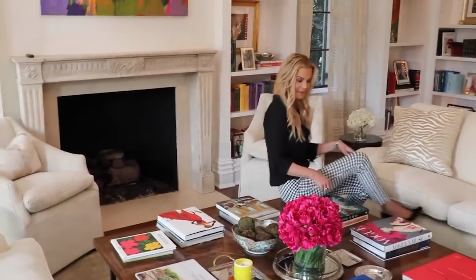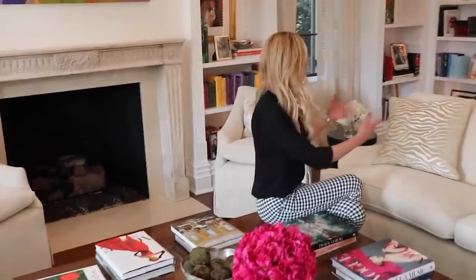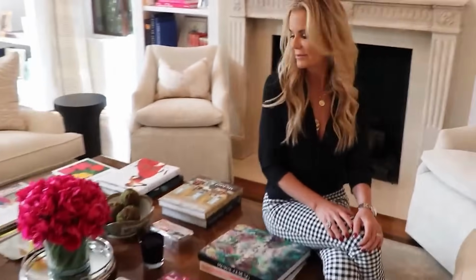It added additional seating, and you can have a drink and just talk to people on the sofa. And I sit on the coffee table all the time when people are over. I love it. I love this photo.